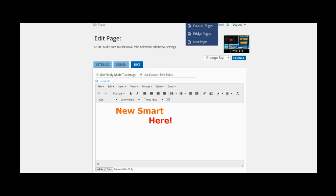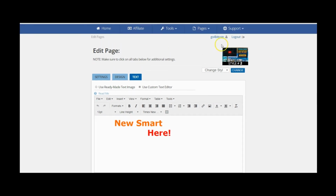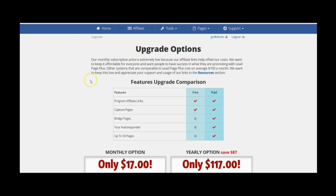Now, no point in me showing you bridge pages because I've not created any. On support, you've got the contact, your account details, the FAQs and your upgrade. I don't know why. I think because of, oh, there we go. And there's what you get.